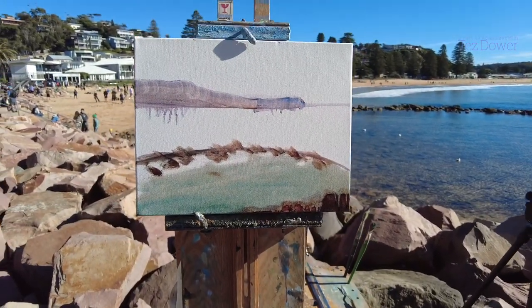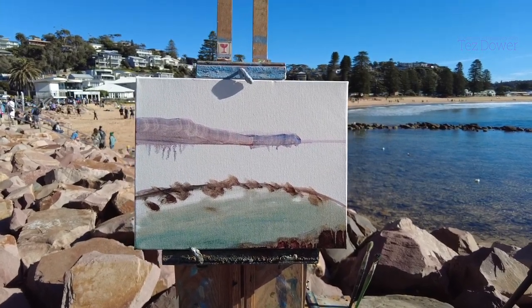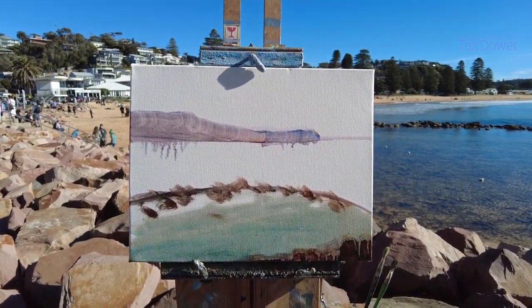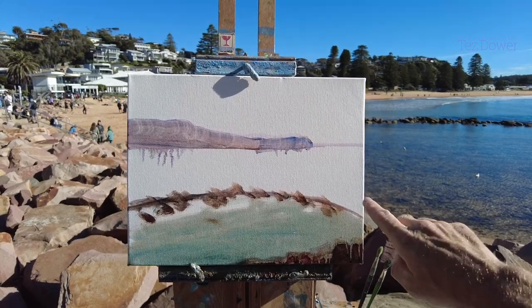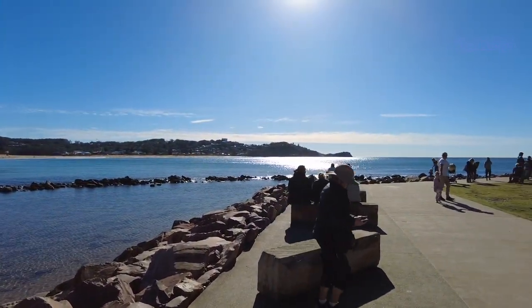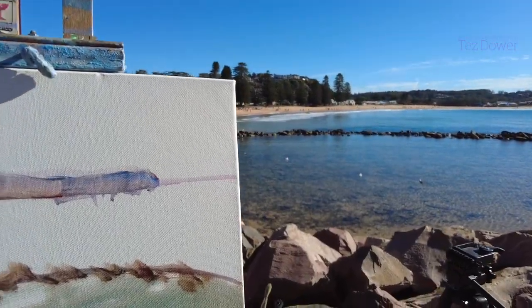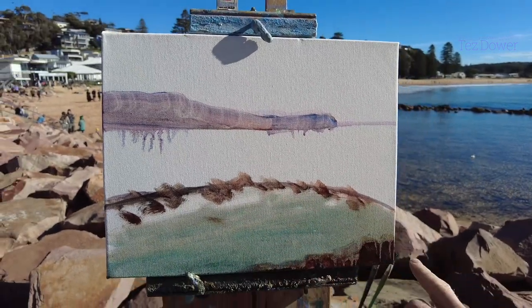I'm going to paint this painting. Let's paint. Okay, so I'm ready to paint. I'll show you guys my wash, what I'm going to have. I'm going to be looking into the light. Actually, both my paintings will be looking into the light today. With this little one, you've got the Skillion way over there, the headland, and the shimmer on the water. Then I'm going to put the rock pool in place here, and some rocks.